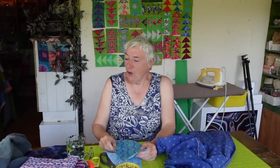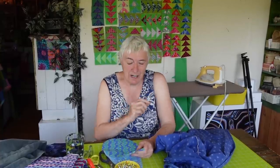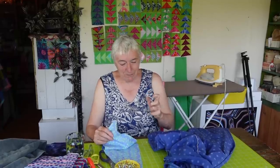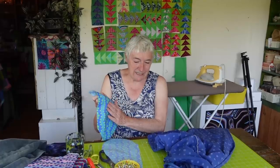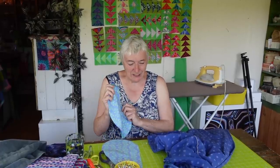Now, on the dress that I've taken the pattern from, the pockets are French seamed, which is rather nice. So I think I'm going to try and do that if I can, which means that you sew the right sides together, turn it inside out, and then sew round that seam again so that all the raw edges are enclosed. But now what I've got to make sure is that I have this pretty part of the pocket in the right place, so that my pocket doesn't look like that.